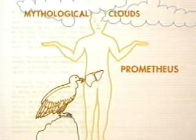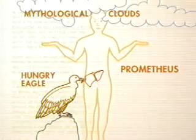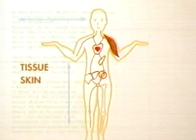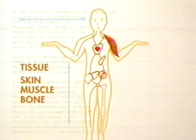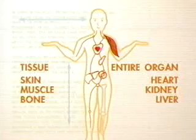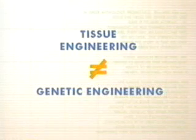It's called tissue engineering, and it refers to the use of human cells to restore, maintain, or repair human tissue. This may involve skin, muscle, or bone tissue, or it may involve the regeneration of an entire organ, such as the heart, kidney, or yes, the liver. Tissue engineering is not synonymous with genetic engineering, although it may include the use of embryonic stem cells and organ cloning.